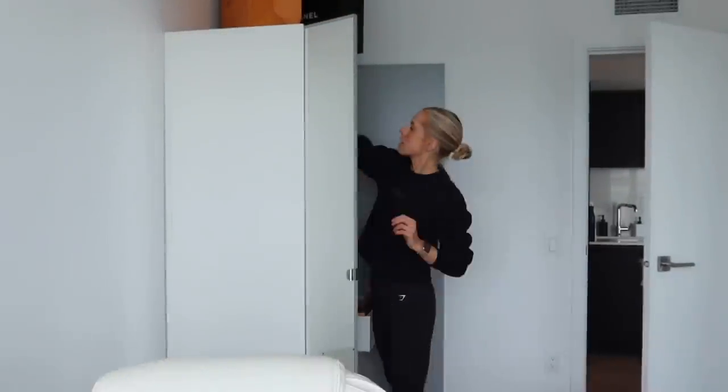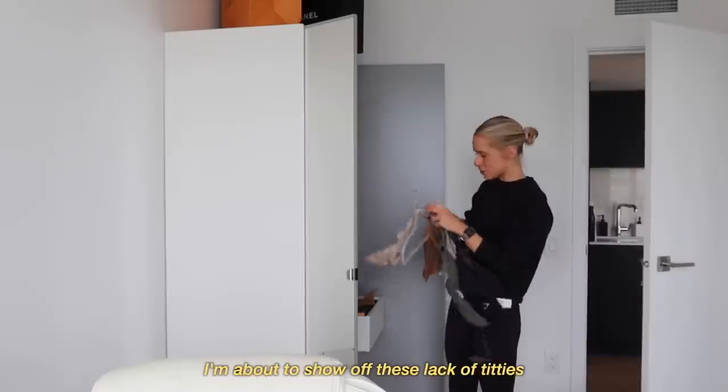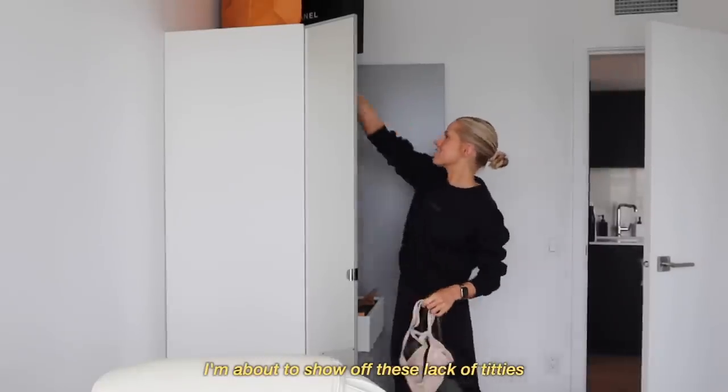For today, I'm so excited because it's the first time I've tried this on since my explant video. But baby, middle bra, I'm about to show off these lack of titties. Oh, I'm so excited for this. I had this on for the run, and now I'm just so excited to wear it because obviously I could have worn this with boobs, but I was genuinely concerned about being demonetized.